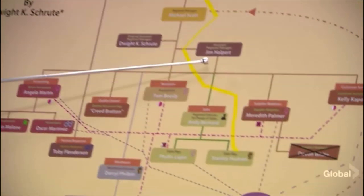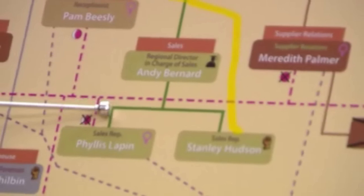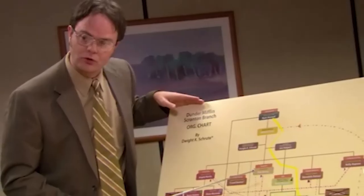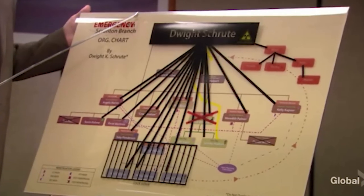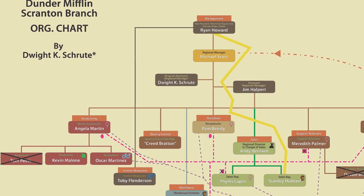Any fan of The Office will remember the season 4 episode Did I Stutter, where Dwight makes an organizational chart of the chain of command in the office, as well as an emergency disaster mode, which was a very detailed prop that got so much attention that NBC later made it available on their homepage.